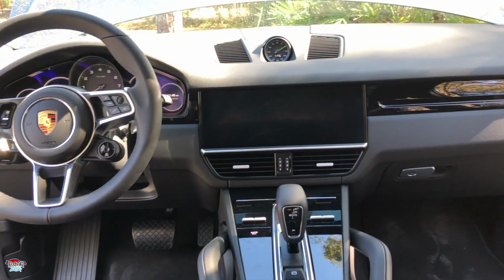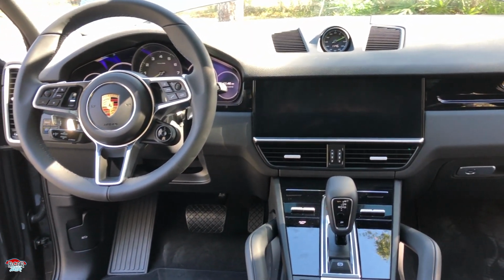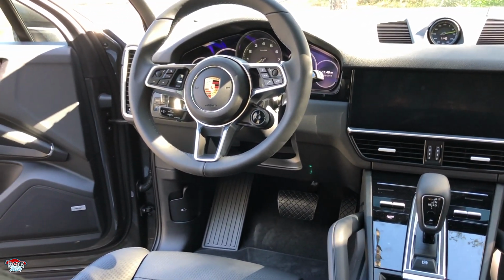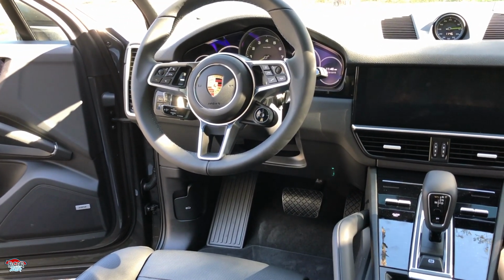This car has Sport Chrono. It has it on the wheel as far as Sport Plus and all that, the options. The Cayenne S did not have that on the wheel, which was odd, but obviously it's just a package. It was probably because of the wood grain steering wheel. Yeah, it was the way it was packaged.